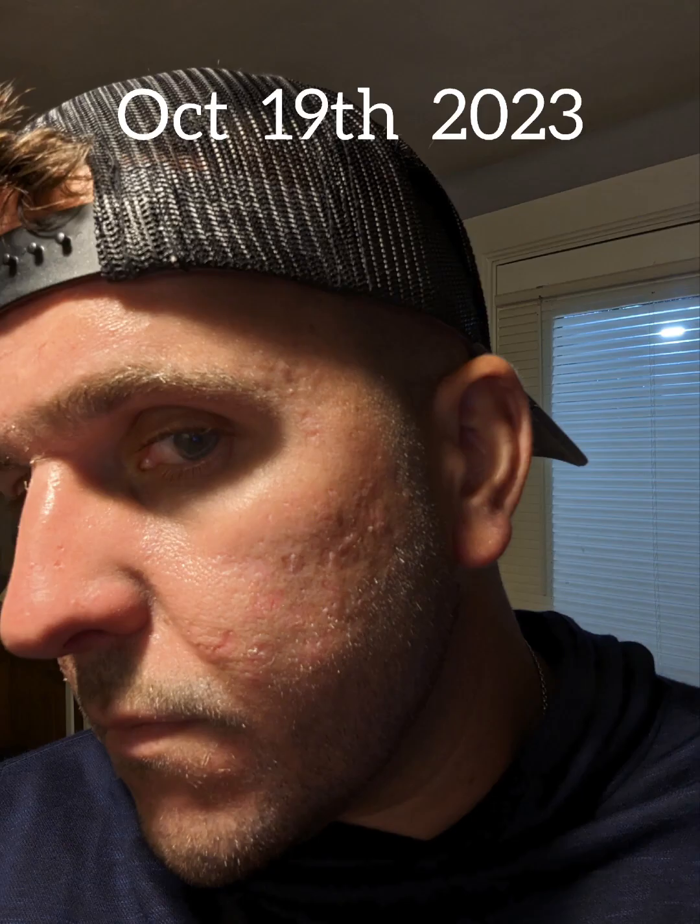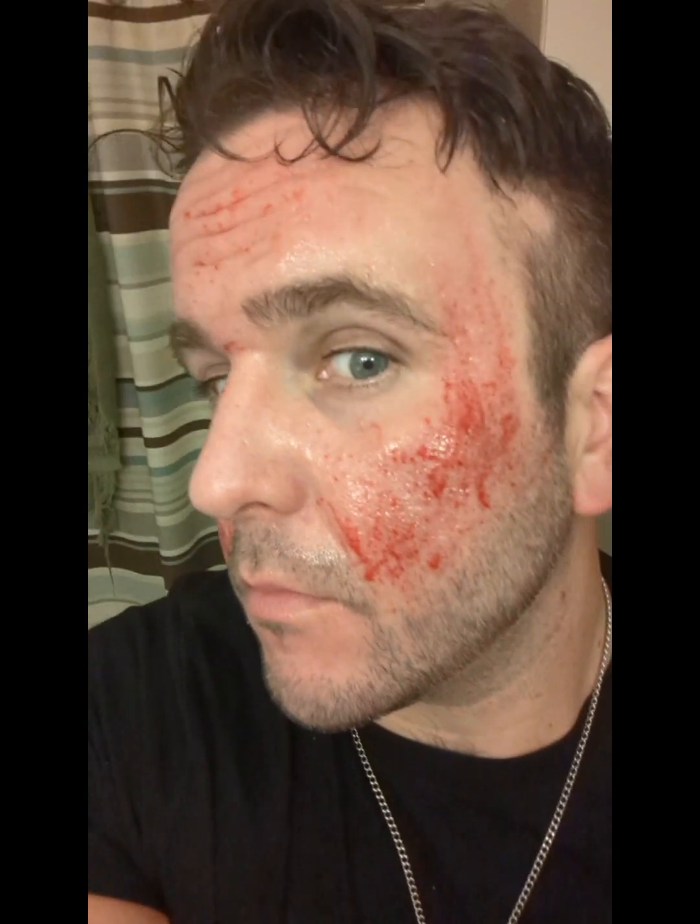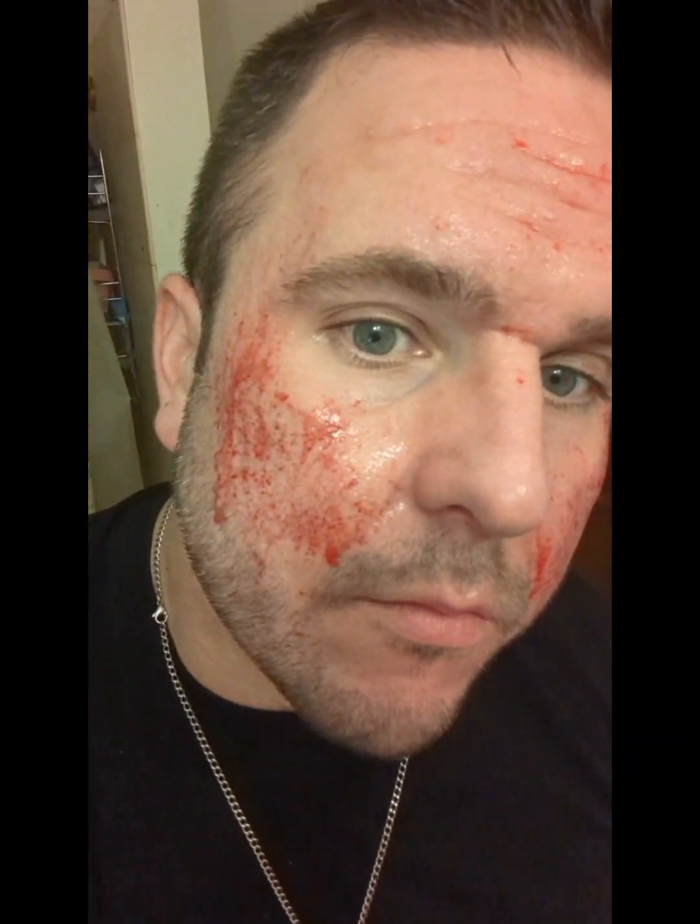And here's another before picture, October 23. And then this one I took January 2024, about a week ago. Quite a difference. I wanted these to be completely honest. I used the same lighting in the same exact position in front of my kitchen door. I use a 1.5 millimeter derma roller. I've done it probably 5 or 6 times since my before pictures. I have a video on it.